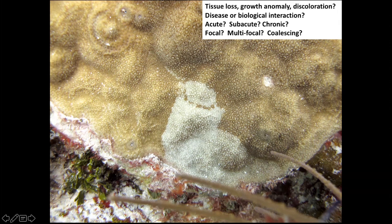And when the polyps lose their zooxanthellae like that and turn white, what is that called? Isn't that bleaching? Very good. Okay, so now we've established that this is bleaching. So now the question is, is this caused by your normal thermal stress, or is this perhaps a disease process?